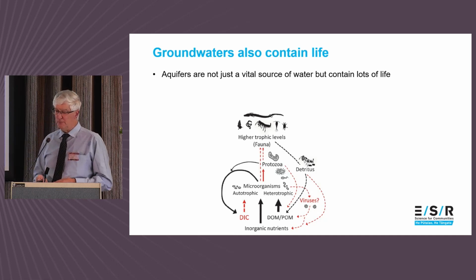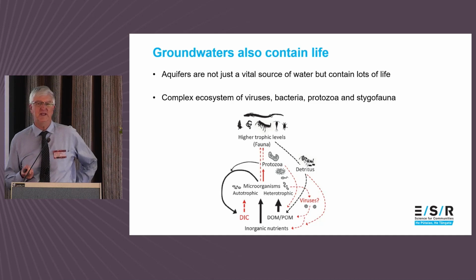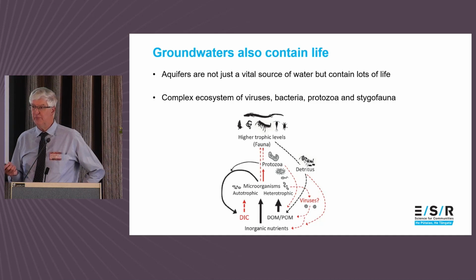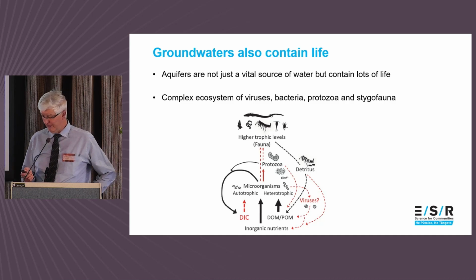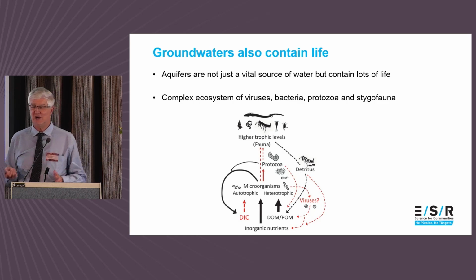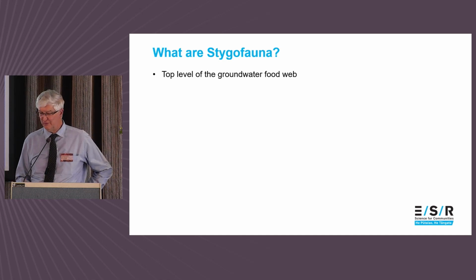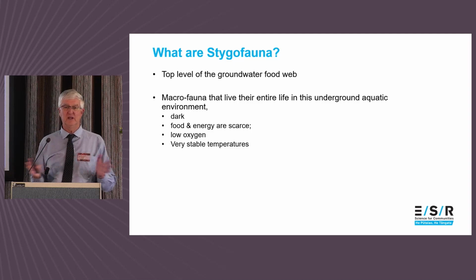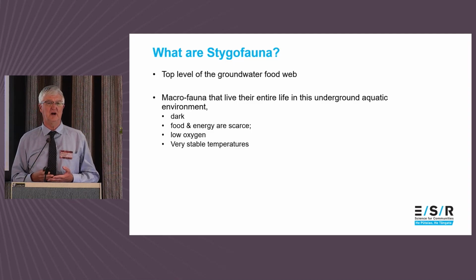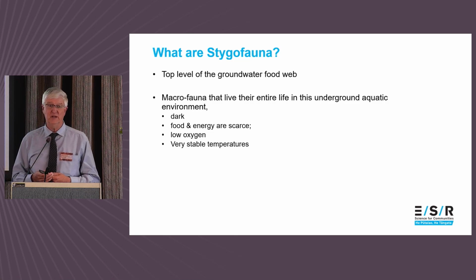Okay, looking at the second example, aquifers don't only have water, they also contain lots of life. They're a complex ecosystem of viruses, bacteria, protozoa, and stygofauna. There's this web that we can see there, and because of time, I'm just going to look at the top level, the stygofauna. They live all their life in quite an unusual environment. It's dark, there's no sunlight, food and energy are scarce, low oxygen levels are often present, and temperatures are very stable.